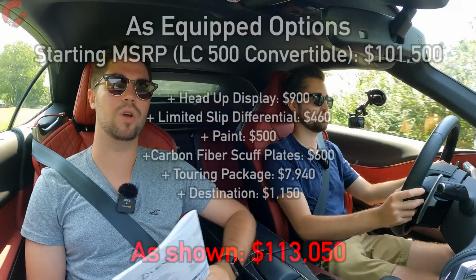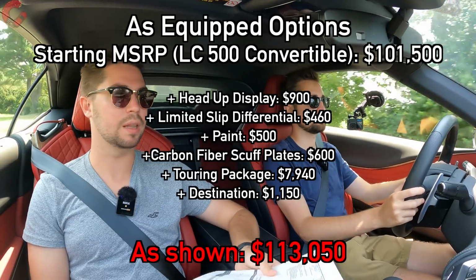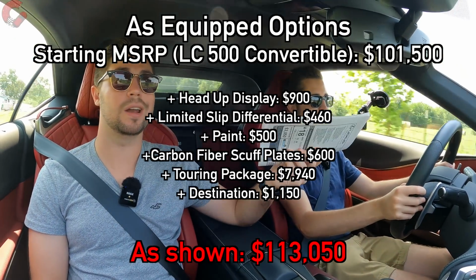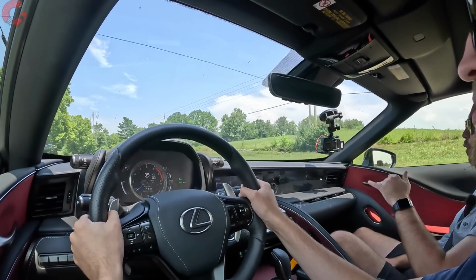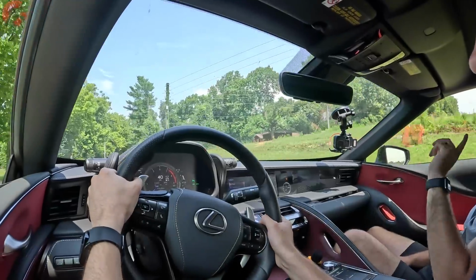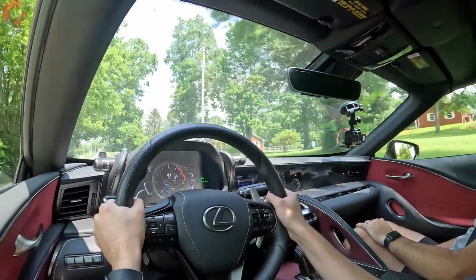I do want to mention your pricing as well. So we're starting at $101,500 for 2023. When you add all the options, like what we've done on this tester, plus the $1,150 destination, we're looking at $113,050. And lastly, here for the warranty, you get 4-year 50,000 mile basic, 6-year 70,000 mile powertrain. Additionally, you do get some complimentary maintenance because it's Lexus.